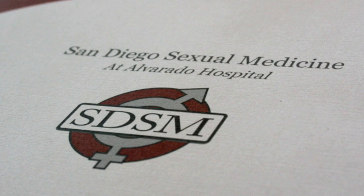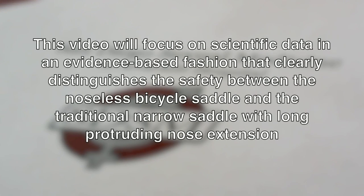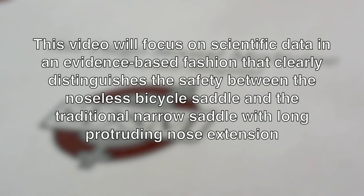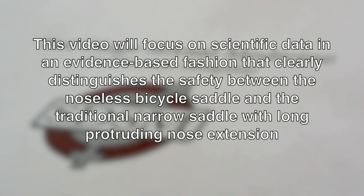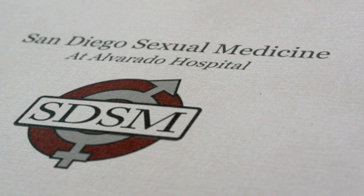This sixth video will focus on scientific data in an evidence-based fashion that clearly distinguishes the safety between the noseless bicycle saddle and the traditional narrow saddle with long protruding nose extension in preserving both erectile function of the penis and sensation of the penis during bicycling.